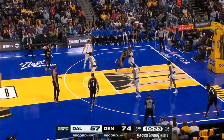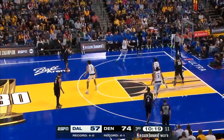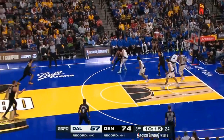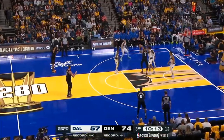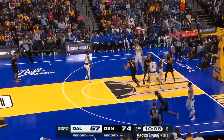Gordon looking to post up Irving. Denver likes that matchup. Oh, Irving, quick hands, deflects it. Michael Porter catches, fires, can't hit. Gordon's tip misses, ball knocked loose, picked up by Porter again. More offensive boards. And Jokic sees a path, stops, and just flips it up.